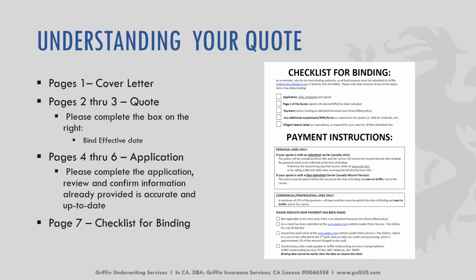Very likely there are some sections that were not completed in order to get that quote, so you'll very likely have to go through and complete that application as well as confirm the information that you've already provided, making sure that it's accurate or up to date. Page 7 has a checklist for binding as well as payment instructions. That's the visual I'm giving here.